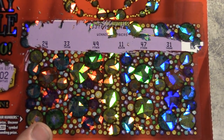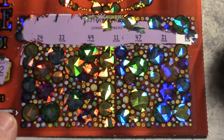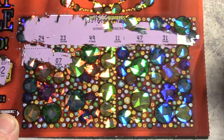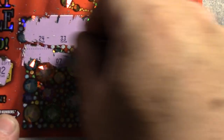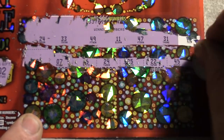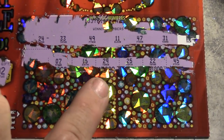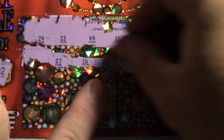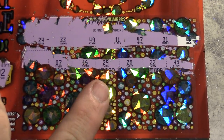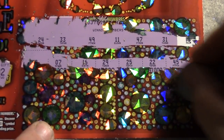Okay, so we got 24, 33, 49, 11, 47, 31. Okay, let's see if we can find something here. Where are they? Okay. We got a 7. Looking to see if we win something on these new Christmas cards here. Okay, we got a 7, no 7, 16, no, 29, no, 25, no, 22, and 45, no. Okay, let's see where, okay, here we go.